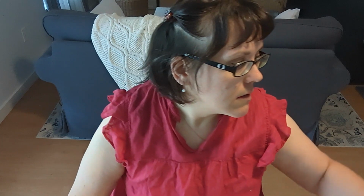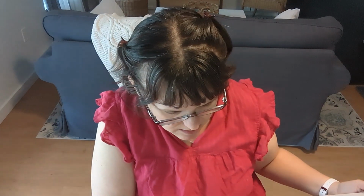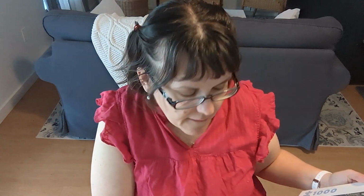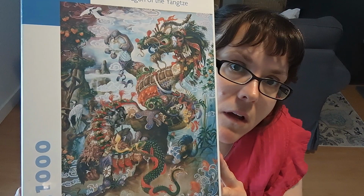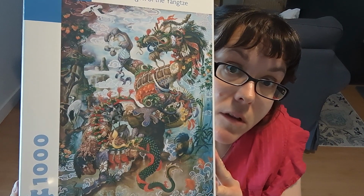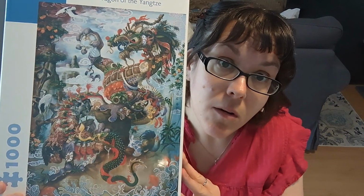And then the other pomegranate that I bought is not a puzzle I would typically go for, but I thought it would be interesting doing it. And this is called Dragon of Yancy, and it's by Heidi Taillefer. She's also Canadian, I found out, and it is a vertical picture of a dragon with a lot of detail and some smoke, and there's an orange tree and a heron, and it's very, very Japanese looking. I'm trying to get rid of the glare. There we go. So that's that. That's another pomegranate.